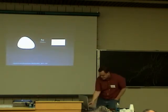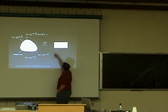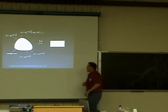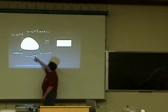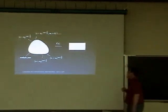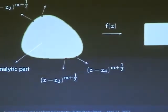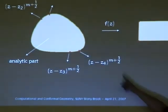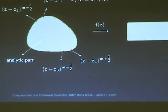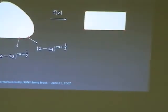Well, each of these points is going to map to a 90-degree angle, so I have to take a square root. And I'm only going to take odd powers that I have because the even powers are analytic, and if I combined all of those, I'd be wasting information. So I'll do odd powers at the corners plus an analytic part to pick up on that. All right, so that's all the singularity structure I should need.